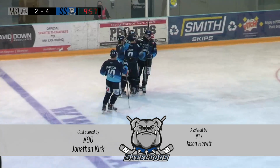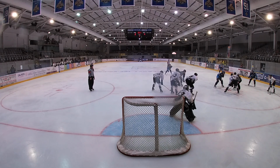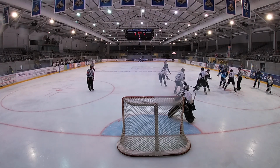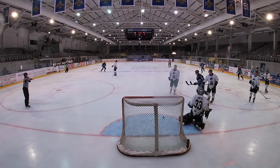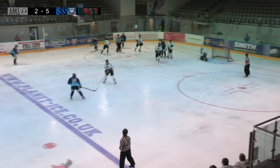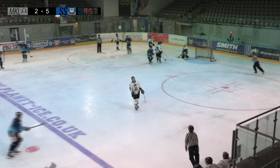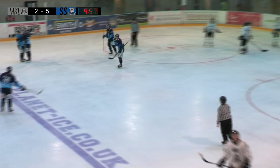I don't know whether Lauday saw that late. Jonathan Kirk puts it up on the blue line, puts the shot through, and that looked like he just found his way all the way through. I don't think Lauday saw it at all. I don't think he did. It came straight through, one from the face-off, fired straight through, traffic in front of Lauday. And for the second time tonight, the water bottle goes flying.